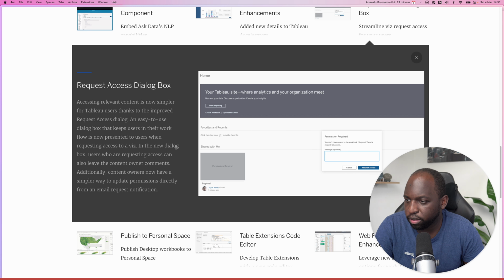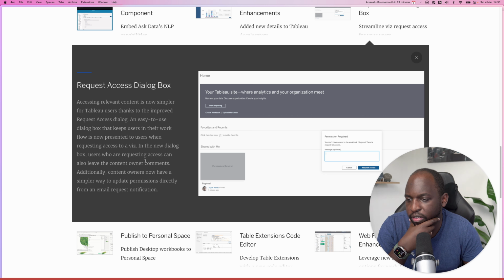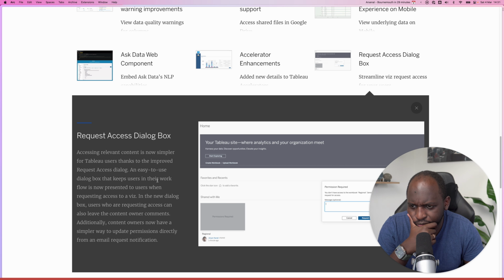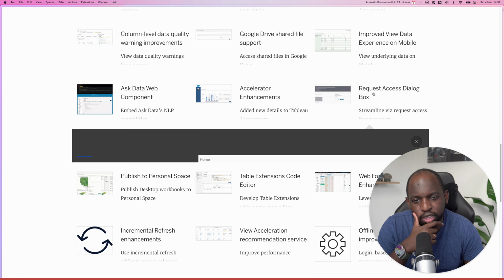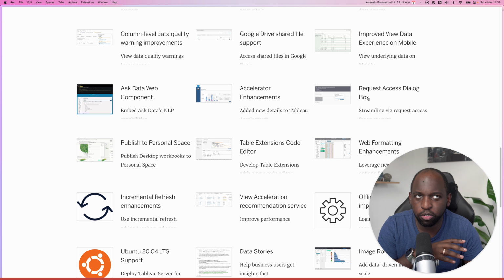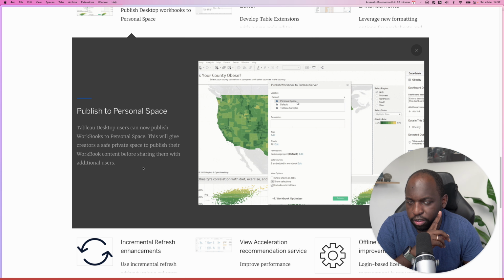Request access dialog box. Accessing relevant content is now simpler for Tableau users thanks to an improved request access dialog. An easy-to-use dialog box that keeps users in their workflow is now presented to users when requesting access to a viz. In the new dialog box, users who are requesting access can also leave content owners comments. Now, am I imagining this, or was this already available? Because the other thing about this is some of these features have come to 23.1, but from a previous release. So I'll come back to that one in a second.